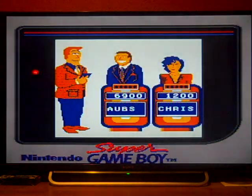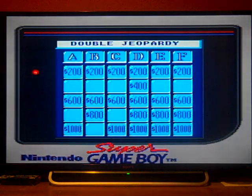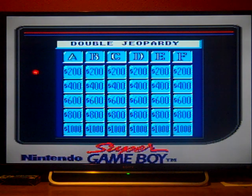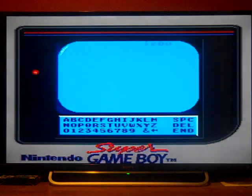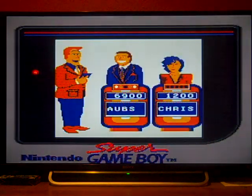Alright, random category. Let's play Double Jeopardy. Fashion Design 200. It's the award for which Jean Louis was nominated 14 times, or De La Renta's first name. What is Oscar?